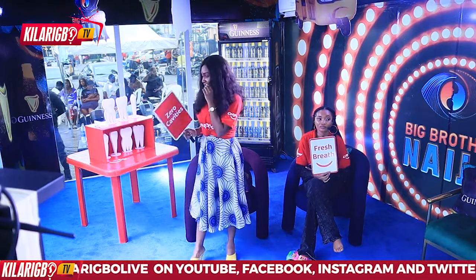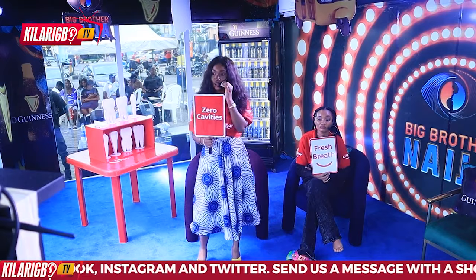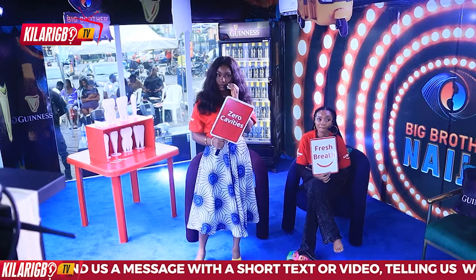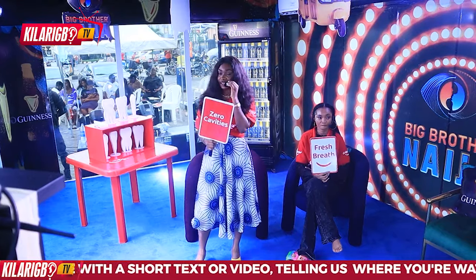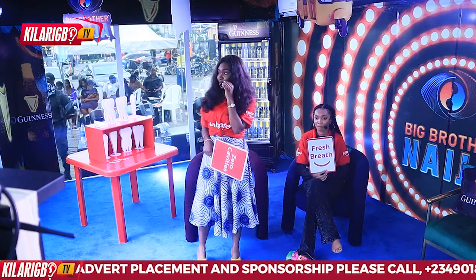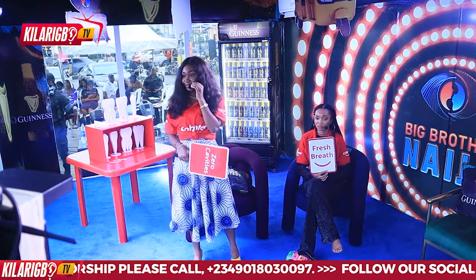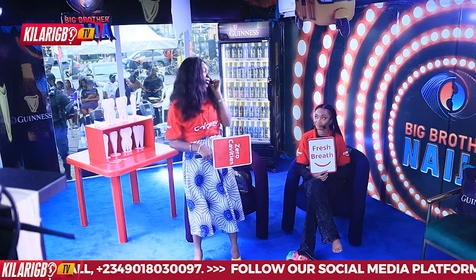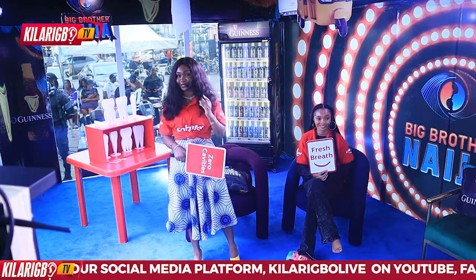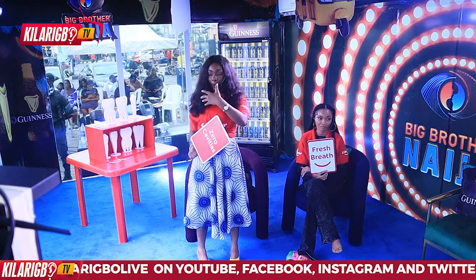If you have zero cavities, it means you do not have any form of tooth infection or tooth decay or tooth pain or any form of discomfort in your mouth. A lot of people do not know how to take care of their oral hygiene. I think here in Nigeria, we just brush once a day. Once you brush in the morning, we are good to go. And that's just it. Some people don't even brush. If you come from the village, they use chewing sticks, charcoal, or something strange. And we don't really know how to take care of our tooth health or our mouth in general.